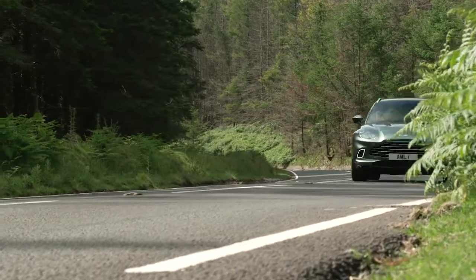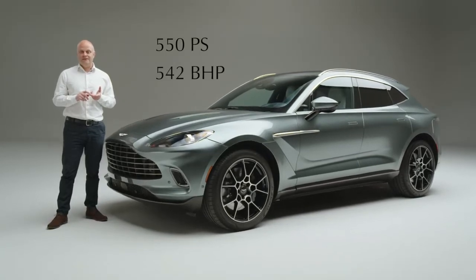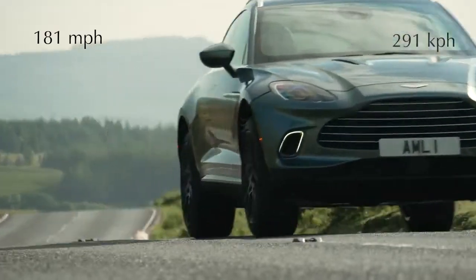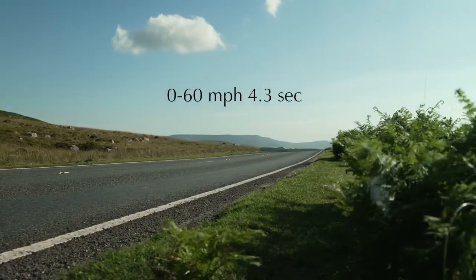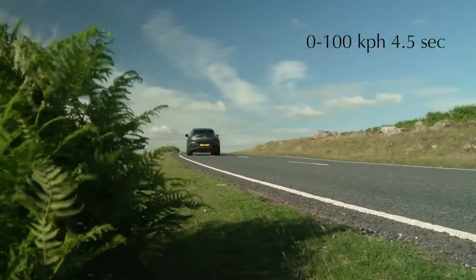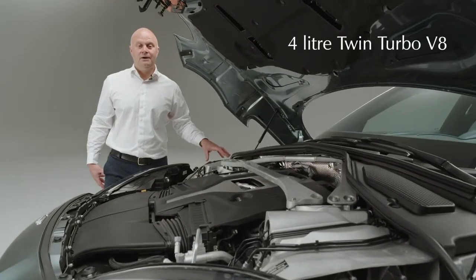So DBX headline performance statistics: power 550 PS or 542 horsepower, torque 700 Newton meters, top speed of 181 miles per hour or 291 kilometers per hour, 0 to 60 in 4.3 seconds, 0 to 62 or 0 to 100 kilometers per hour in 4.5 seconds. So the engine is a 4-litre twin-turbo V8 with its own unique calibration to suit our application.